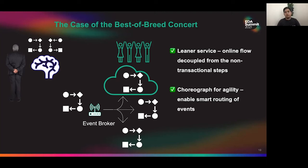So this means we enable new changes of the flow by simply playing around with the event subscriptions, not necessarily taking the whole service and redeploying it. So this relies on something called smart routing of events.